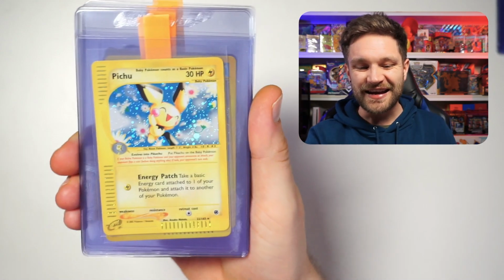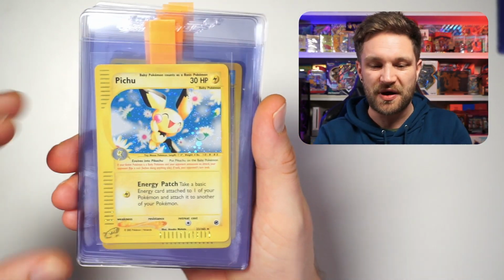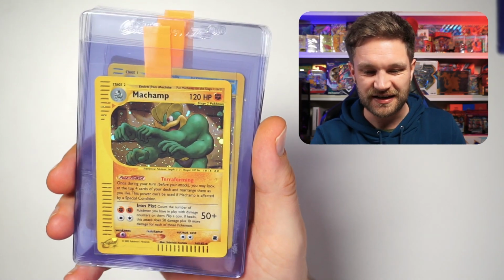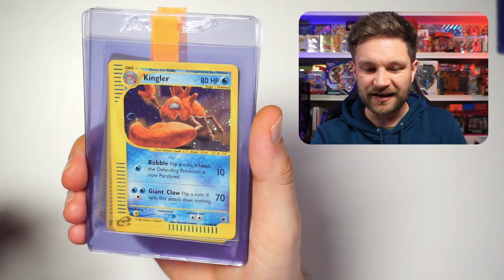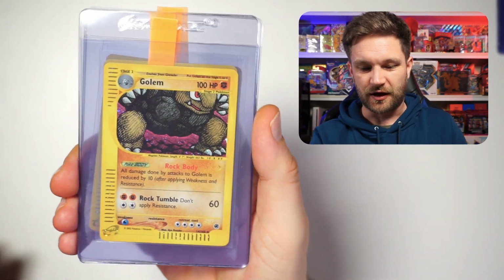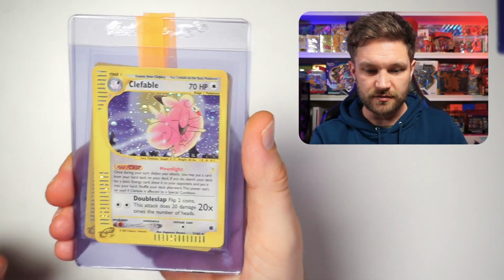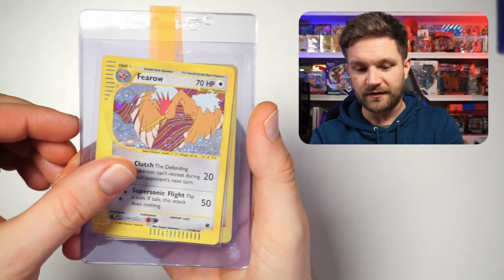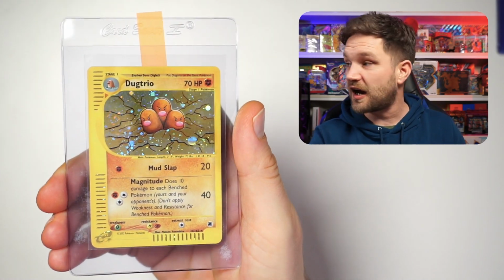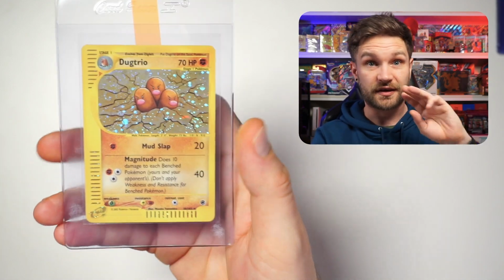Pidgeot. Pichu! This is cool. The blue, the yellow. It's pop, pop, pop. It just pops so much in there. A Machamp. A Kingler. A Golem. A Clefable. Fearow. And a Dodrio. I've actually saved 3 cards from this that you'll see later on.